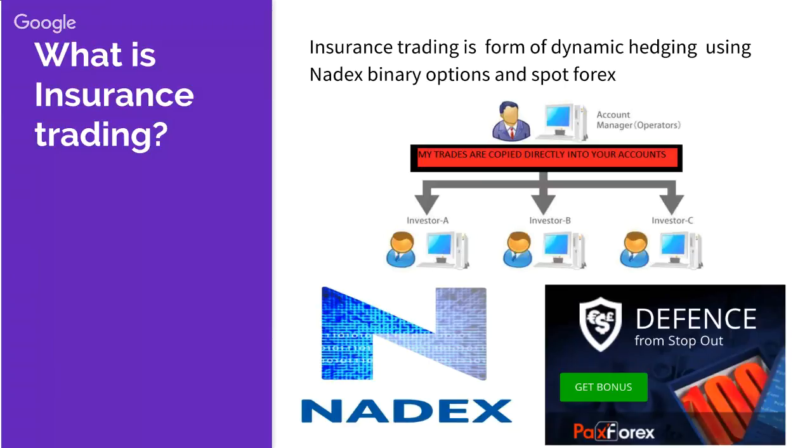Now, how does it work? The system is very simple. We act as an insurance company, insuring assets that will mature and produce a profit in time. We insure against a loss if that asset does not mature, and then we recover what we lost on the purchase.